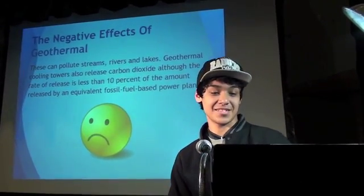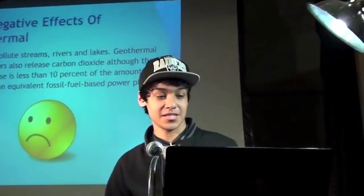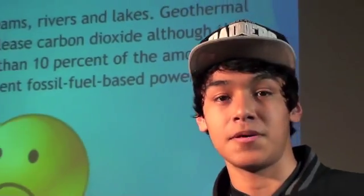The negative effects of geothermal. These can pollute streams, rivers, and lakes. Geothermal cooling towers can release carbon dioxide, although the rate of release is less than 10% of the amount released by an equivalent fossil fuel-based power plant.